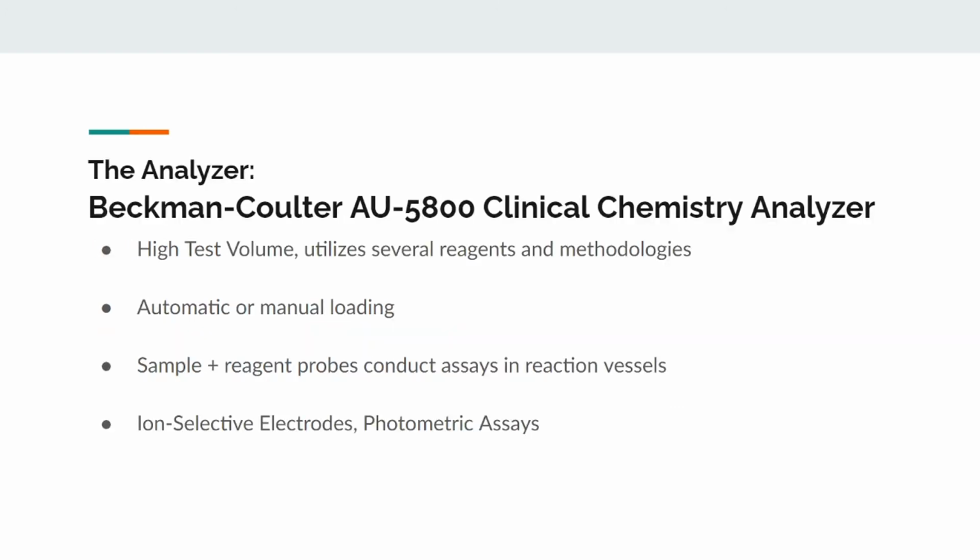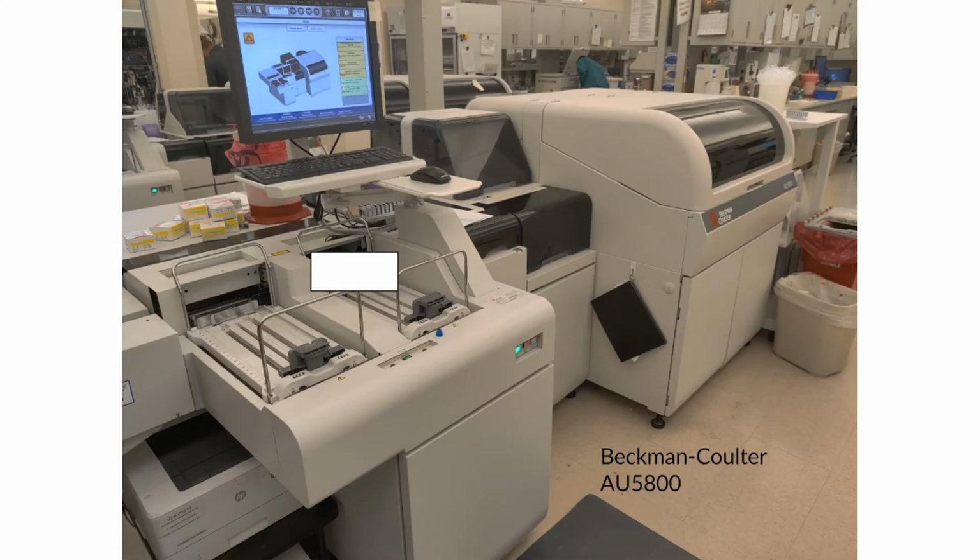The analyzer that we'll be using is the Beckman-Coulter AU-5800. It's an instrument that can handle a high volume of patient samples. You can set it up for automation. It has several different reagents for carrying out different clinical chemistry assays, and its main methodologies are the use of the ISE, or an ion selective electrode, as well as photometric assays, which is the measurement of light in certain clinical chemistry assays. Here's a picture of the AU-5800 at Huntington Hospital.